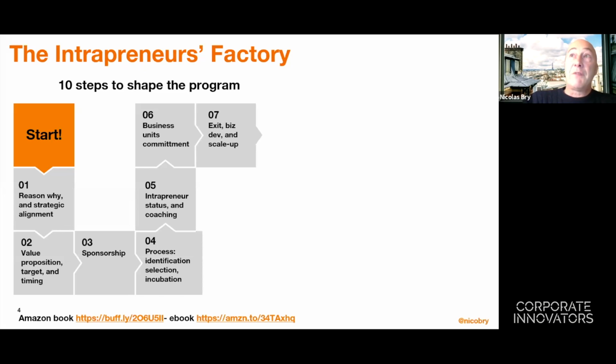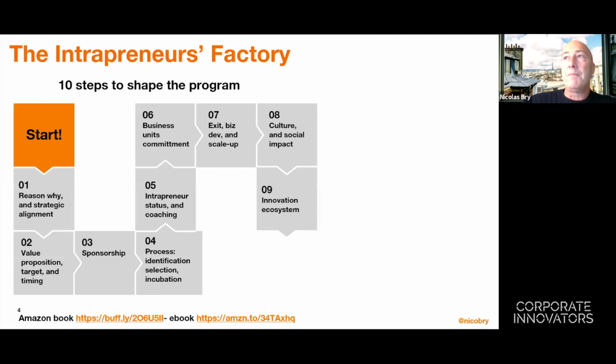The next step is defining the exit scenarios of the entrepreneur program. Then, to incorporate some kind of societal impact into your program. We've seen many programs among the 40 studies that incorporate a societal target within their program. Step number 9 is articulating the entrepreneurship program with the other innovation programs that might be existing within the company, and explain how it complements the pre-existing programs.